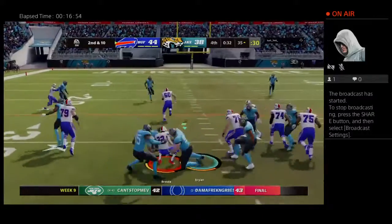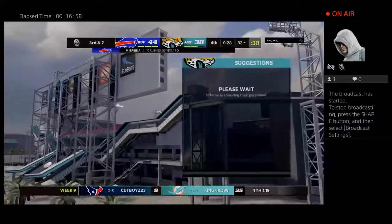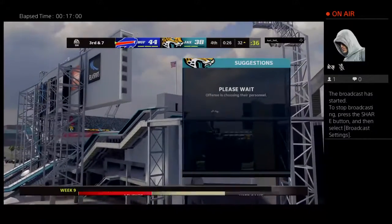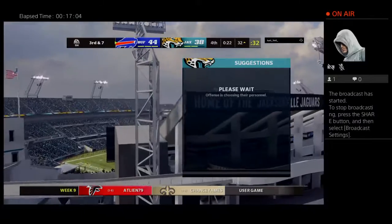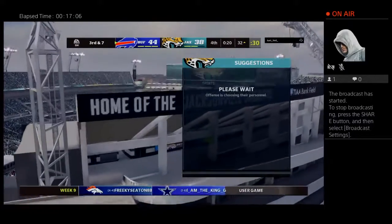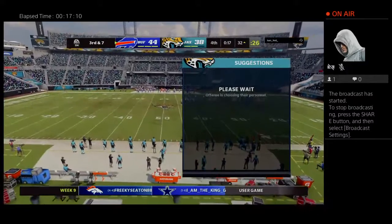Out of the shotgun, Breida. He'll get only 3 there, so it leaves him with a 3rd and 7 ahead. Pretty good little two-play sequence there. You force the incompletion, then a very short pickup. Yeah, now maybe you bring in an extra defensive back or two because you want to try and defend on 3rd down. They like to play those nickel or sub packages, don't they?